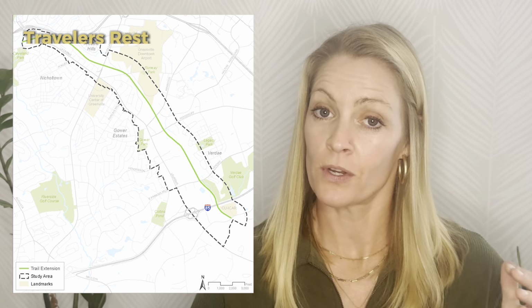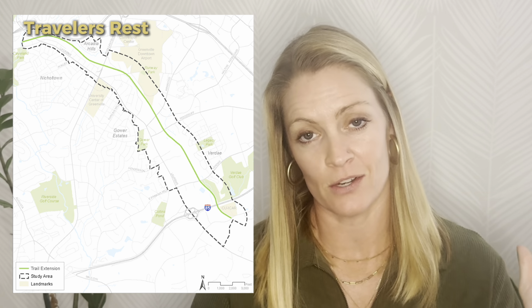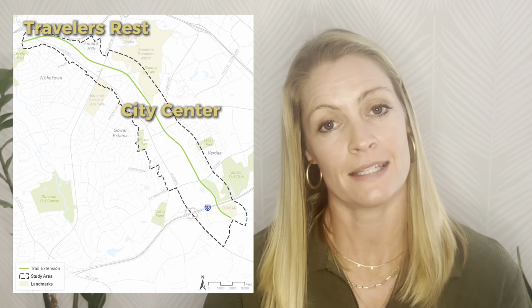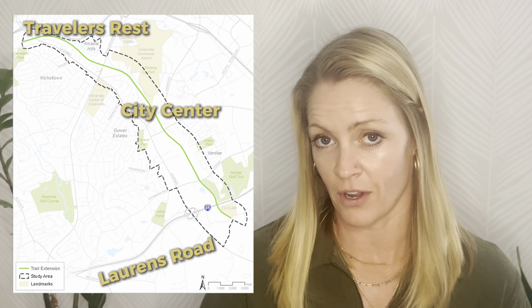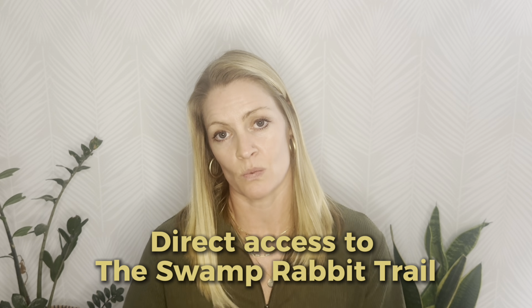So for today's video, we're going to be running or biking down the trail. We're going to start in the north end of Travelers Rest and travel on down the trail through City Center and end just on the south side off of Lawrence Road. So we're going to focus today on neighborhoods with direct access to the Swamp Rabbit Trail.